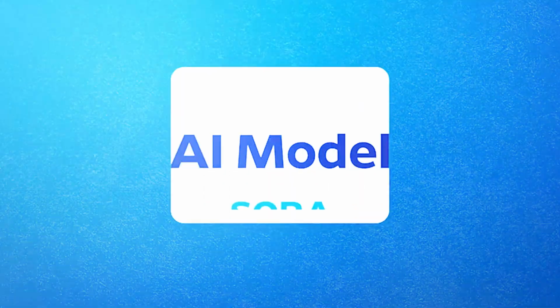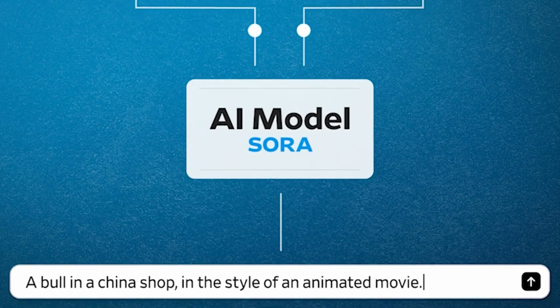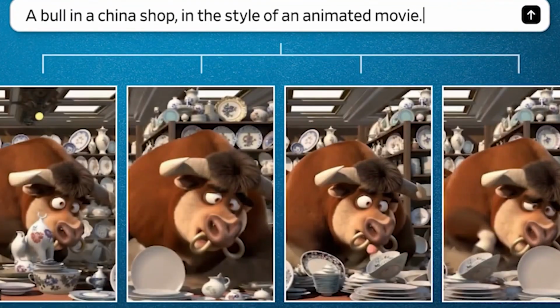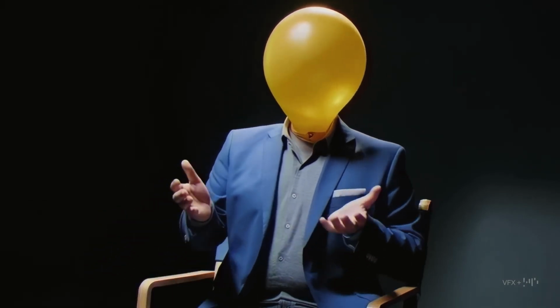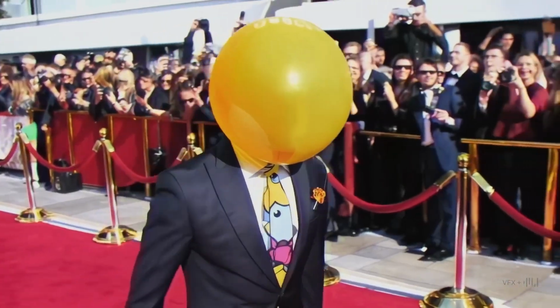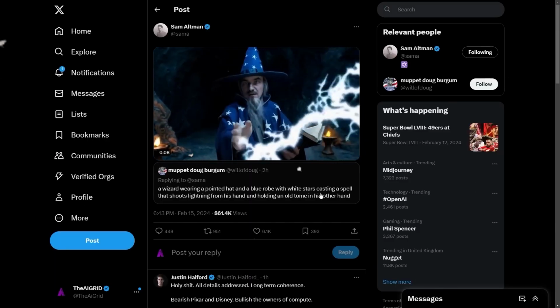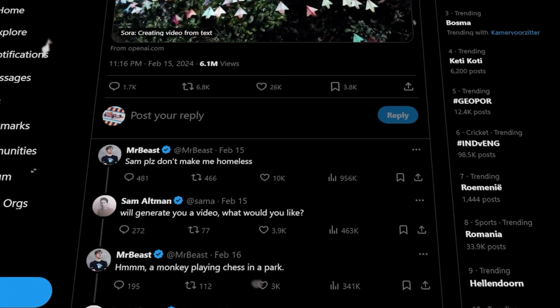Let us explain. OpenAI unveiled a new tool called Sora on February 15th, but it has yet to be available to everyone. Only a particular group of artists and red team hackers have access, and they've explored Sora's capabilities. OpenAI has shown off some videos made by Sora on the X account profile of Sam Altman, the company's CEO.